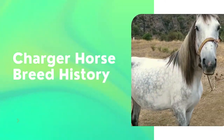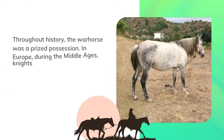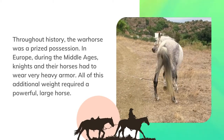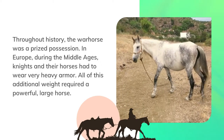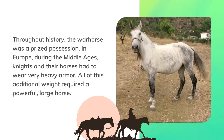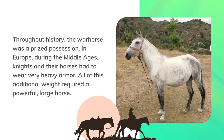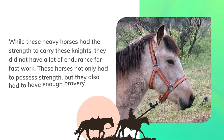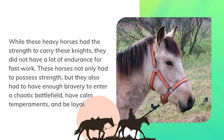Charger horse breed history. Throughout history, the warhorse was a prized possession. In Europe, during the Middle Ages, knights and their horses had to wear very heavy armor. All of this additional weight required a powerful, large horse. While these heavy horses had the strength to carry these knights, they did not have a lot of endurance for fast work.